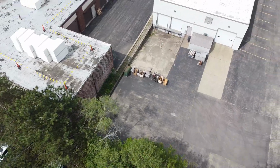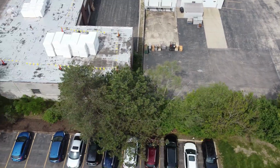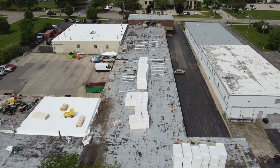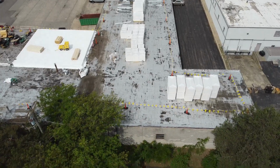You'll see the next door neighbor has a truck dock, which we're happy is there because they can't drive through our parking lot, thereby causing a lot of wear and tear. Again, we're looking at the east side of the building, looking at some of the roofing materials up on top. There's just nobody up there working today, but the materials are there and they're on their way. They're getting it done.